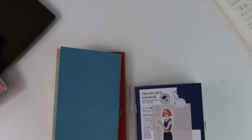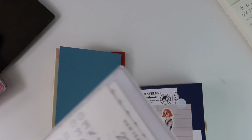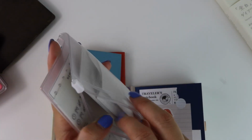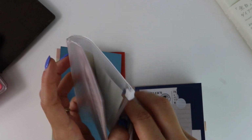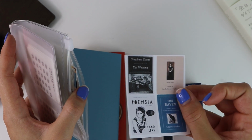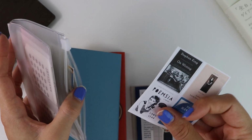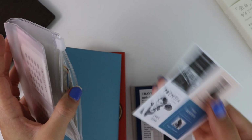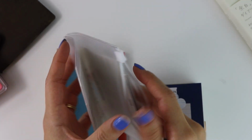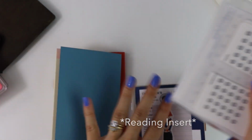These are from, I think it's May Paper Co. Let me check. Yeah, May Paper Co. And she has a lot of like book themed journaling stuff. And then I also just have my little TBR stickers, so all of the books that I want to read are all on these little, I just printed them out on sticker paper and cut them out with my Cricut. So all of those stickers are in here, so that way I can use them in my journaling insert.